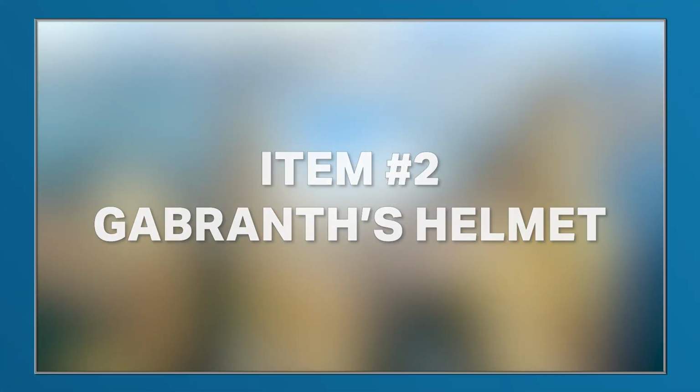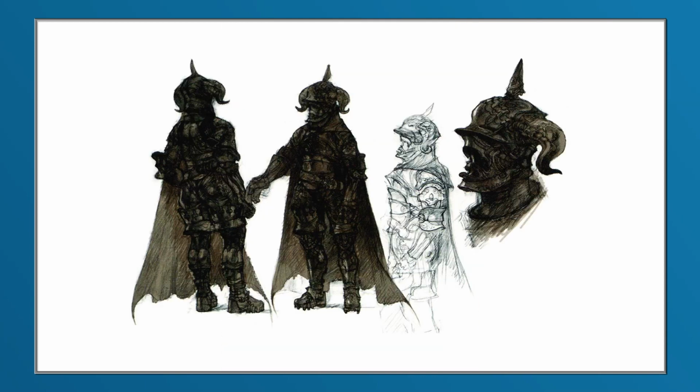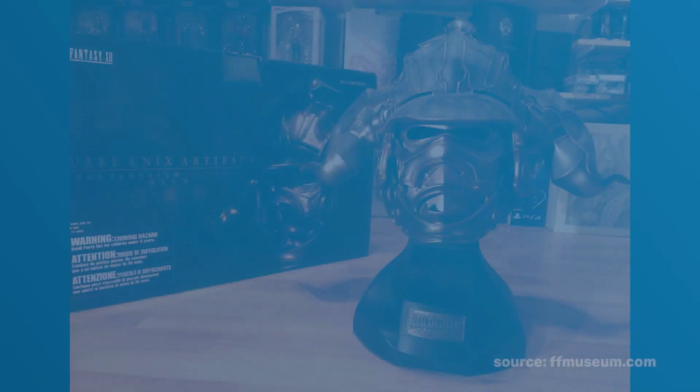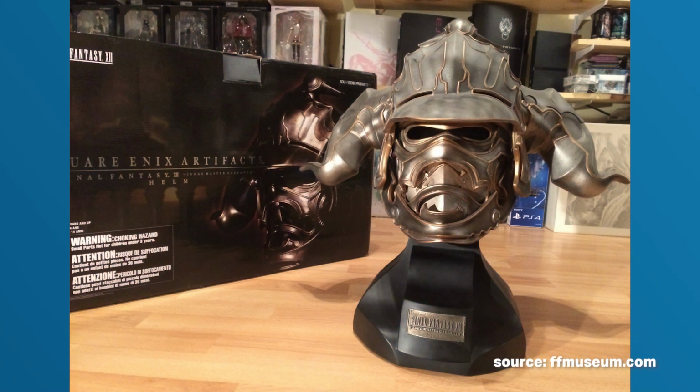Final Fantasy XII featured some amazing visual designs, courtesy of Akihiko Yoshida, and one of the most striking designs was that of Judge Magister Gabranth. Such was the imposing nature of Gabranth that he was chosen to adorn the game's box art in Japan and Europe. And in 2008, a few years after Final Fantasy XII had released, he was then selected for a very unique range of merchandise that would, we believe, be the only ever entrant into the Square Enix Artifacts range.